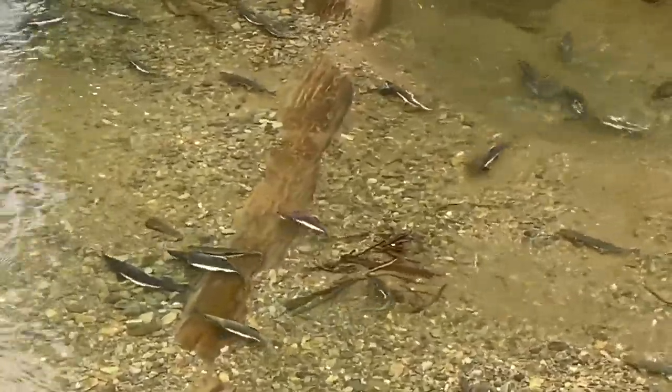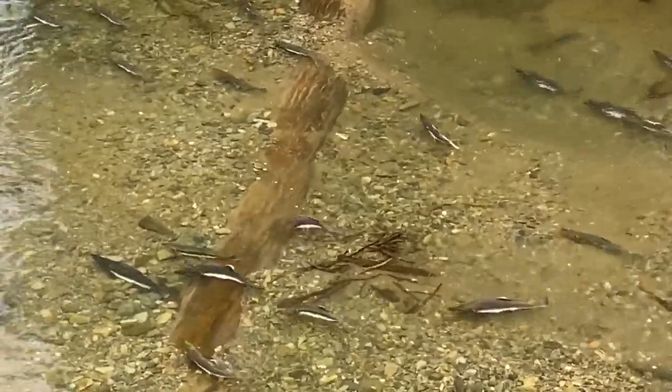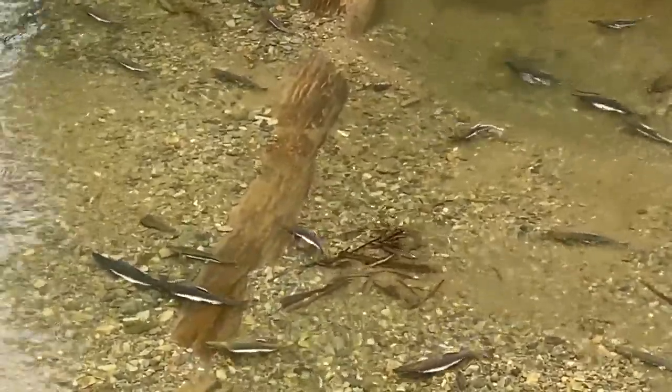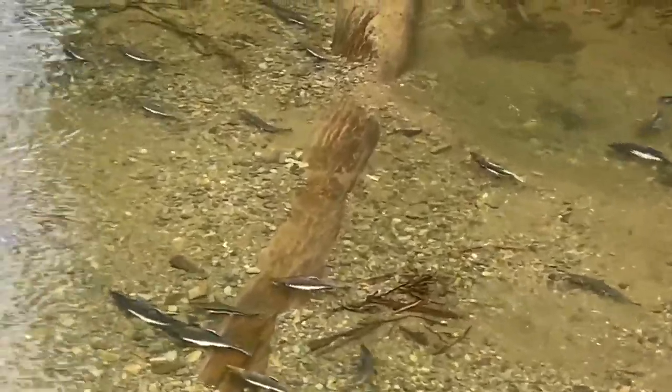It's that time of year. Fall is coming, the berries are out. The salmon are spawning, the mushrooms are all over the place. Yeah, love the fall in Alaska.